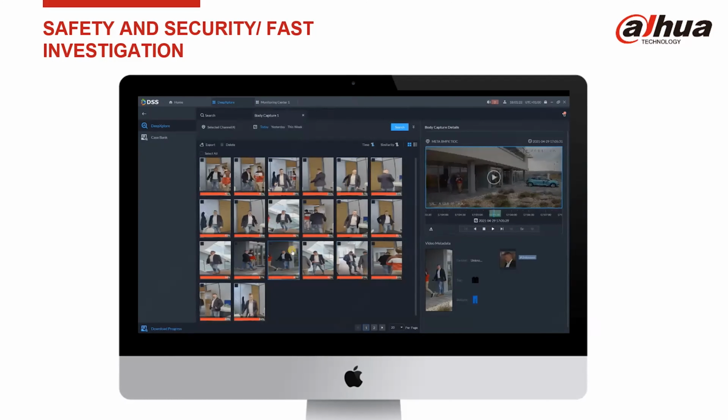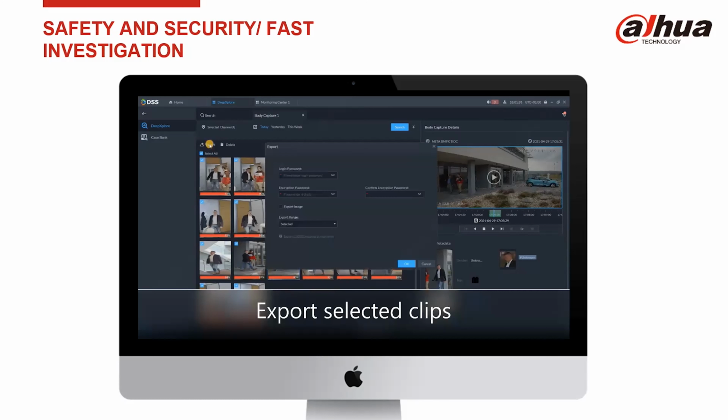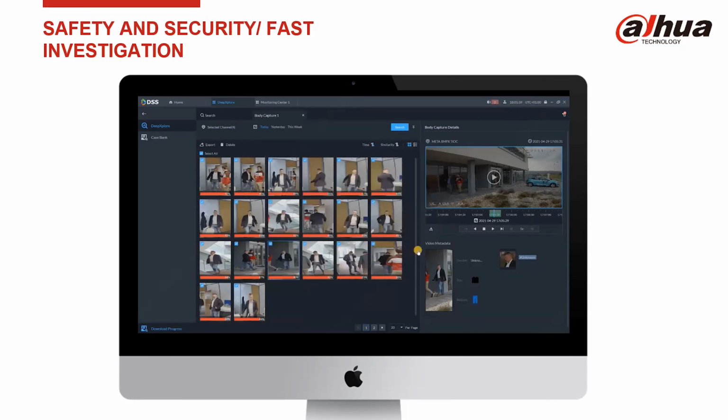So we can apply this in a hospital setting, or we apply it somewhere. Then we can export these clips and play them back. Maybe if I'm taking to court, I can even encrypt the clips, then export all of them. For some reason, maybe I want to use it as evidence.